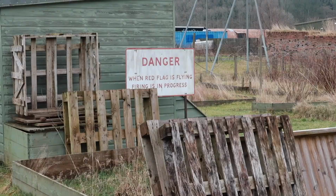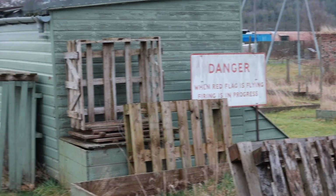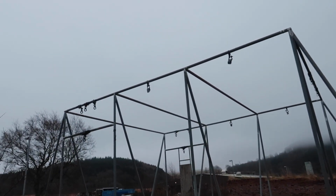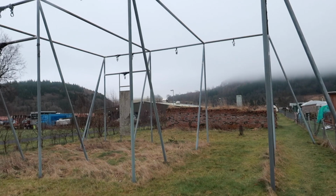So guys, if you see any red flags, let us know, because there's going to be firing in progress. That's scary, especially with you behind the gun. I'm not the one going to have the gun, I've got the camera. Well, you're the shooter. You're shooting with the camera. Well, so we've just got a wee mini obstacle course going on here. I mean, none of the chains or anything are up, so I don't know exactly what you would do, but I don't think I would do very good on it.